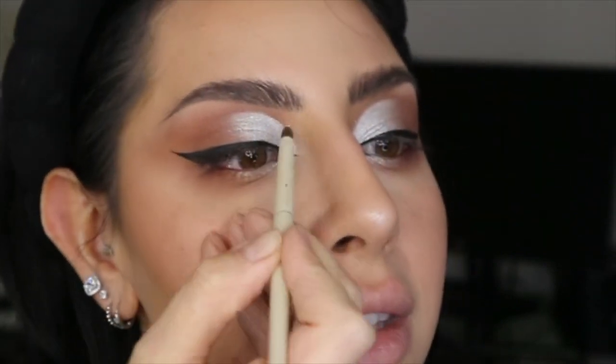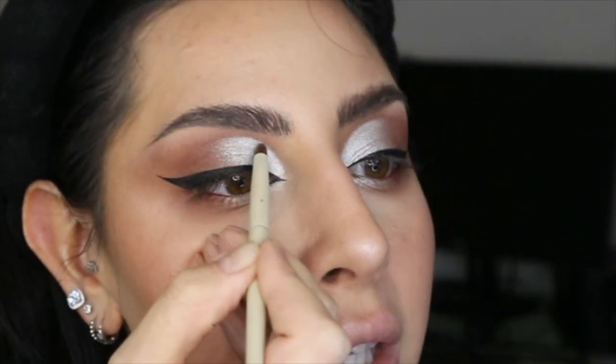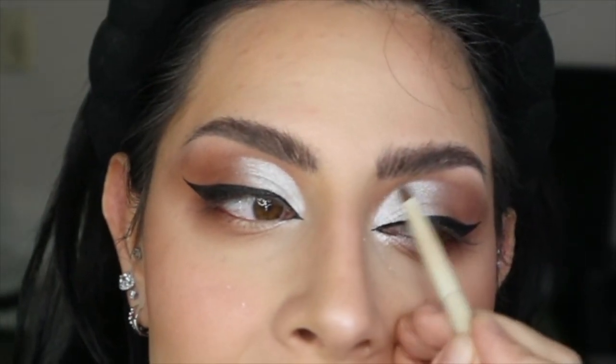I don't know if you guys could see that. It does do a little bit of a difference, it's a really nice finish. So I'm just gonna add that in there as well. We want it to pop. It's Christmas. It's a Christmas party.